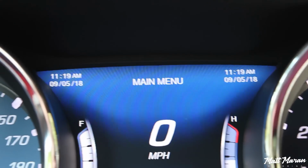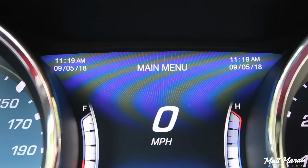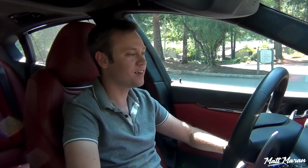It almost seems like a little bit of a glitch, but it's nice to have. I don't know about having it twice, but just an interesting little quirk here that's typical, I guess, with some of these higher end exotics.